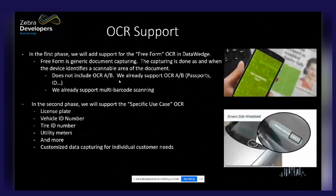And as part of this, in the first phase, that's by the end of this year, if everything falls in place, and please note that these are all tentative dates. A lot of things need to happen between now and these dates before they really come out. So that's why this is a forward-looking discussion, not a real roadmap.